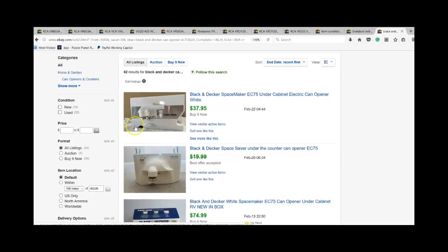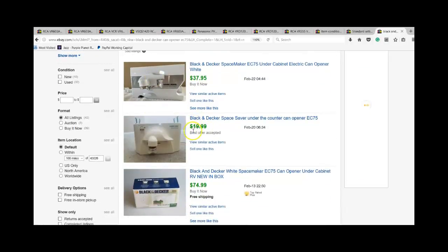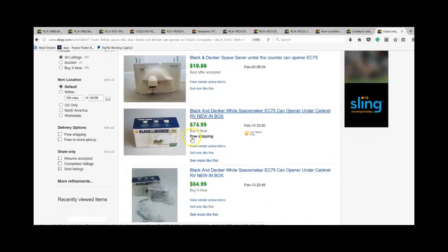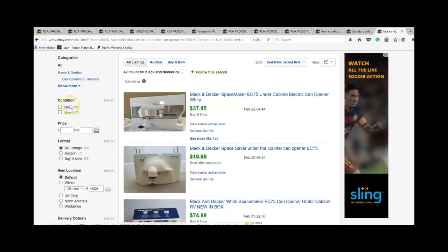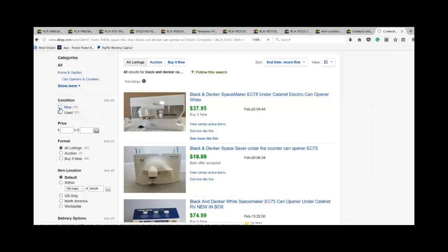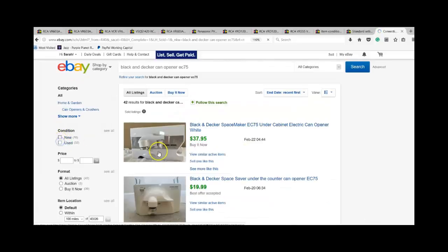Now, mine is like this. Mine's an older style, so this one is not going to be relevant, even though it's the same model. Mine's just older. So here is a best offer that was received. This is new in box, and if I want to remove the ones that are new, I can go over to this menu and click on, crap, let me undo that. Click on used, and now it will show me only the used ones.